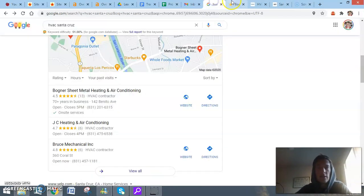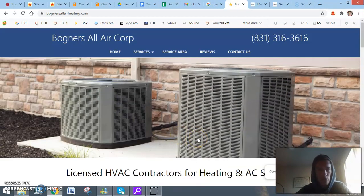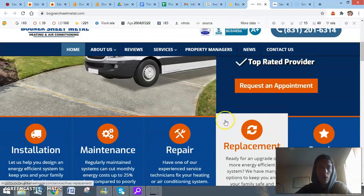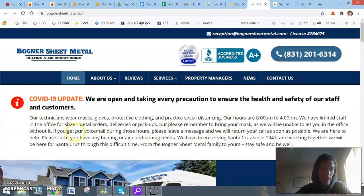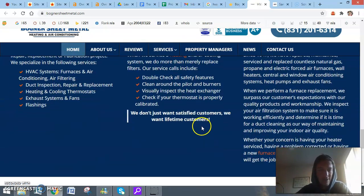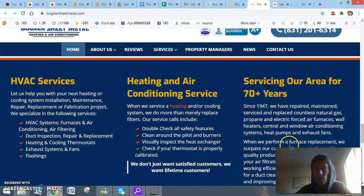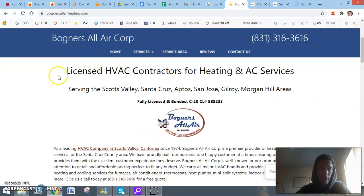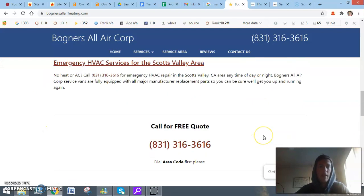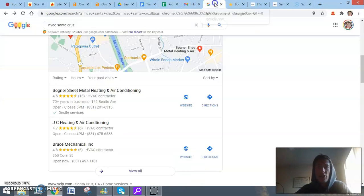Again, content is king, and if we just keep your site the way it is and just boost the content a little bit, basically we just want more content than our competitors. So Bogner Sheet Metal, they really don't have too much going on. It wouldn't be hard just to blast them out of the water. Maybe they have 750 words going on. So if we were to throw like 1,500 words on your homepage, that's going to show Google that you just have more to say, and so they're going to pull you up in your search rankings a little quicker. All right, moving on to citations.